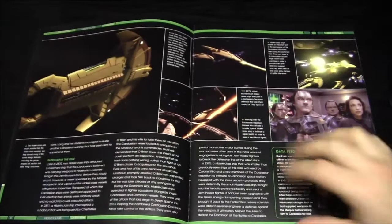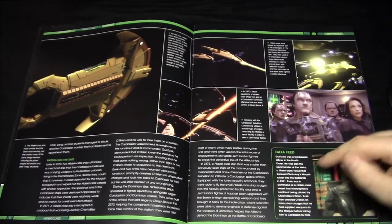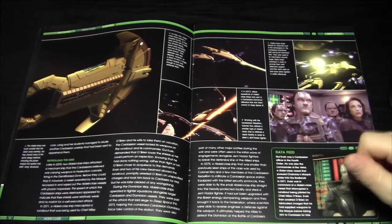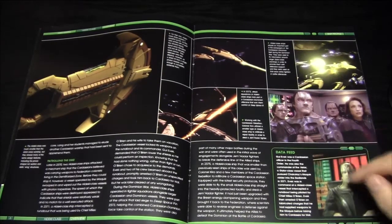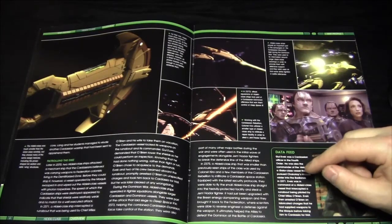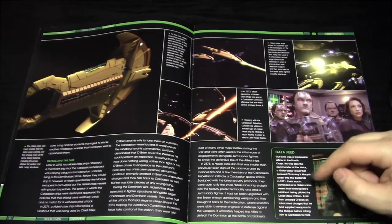Let's have a look. Anyway, okay, more pictures. Goldovec was a Cardassian officer in the Fourth Order. He was also the commander of the Vector I Galor class vessel that pursued Chakotay's Maquis raider into the Badlands in 2371.